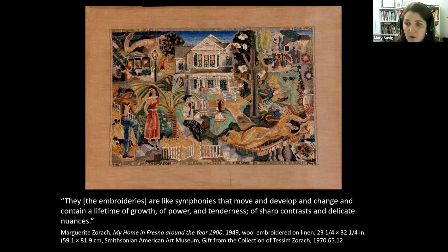Several works by Marguerite Zorach are the earliest works in this exhibition. This exhibition does focus on the 20th century. We put some parameters around it. So it starts at the very beginning of women using fiber art in the 20th century to about the early 2000s, because I think there's a shift happening in fiber at that time and it got a little complicated. I'm happy to talk about that. But for this exhibition, we're keeping it in the 20th century to contain it.